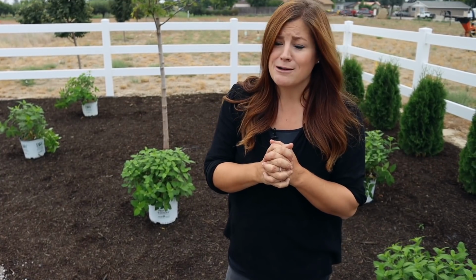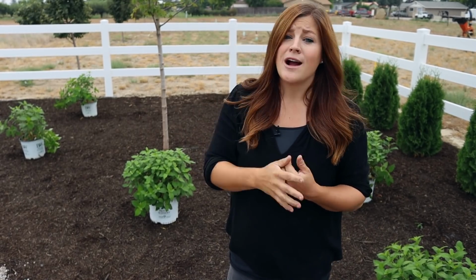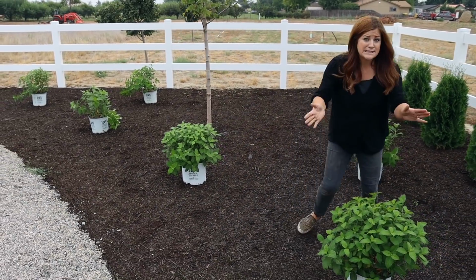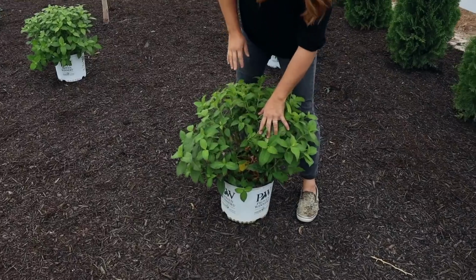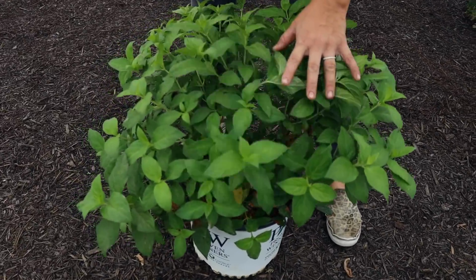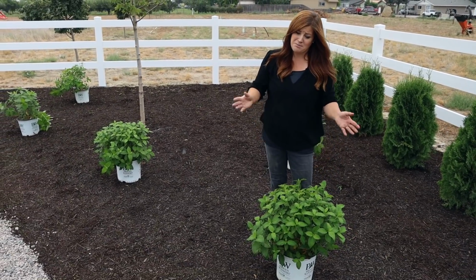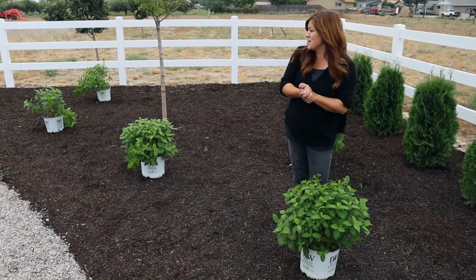So when they arrived at our house, they looked kind of sad. They were pretty dried up. They needed some TLC. So they have spent the last couple of months in our high tunnel on drip, and they have grown back beautifully. If you look inside, you can see some of the remnants of the dried up leaves. But that goes to show you, 9 days in a train car with no water, the plants are still alive. That's pretty awesome.